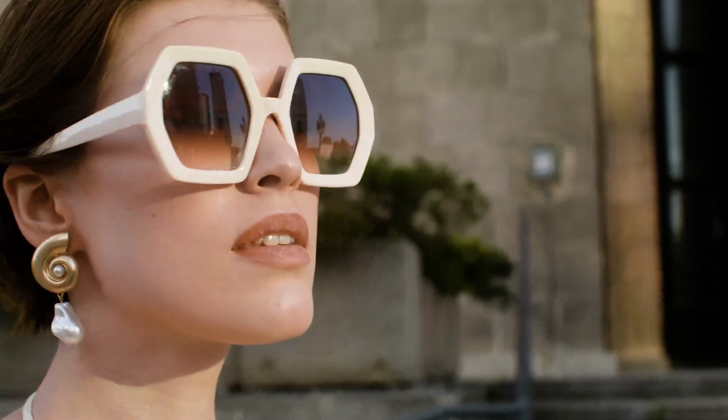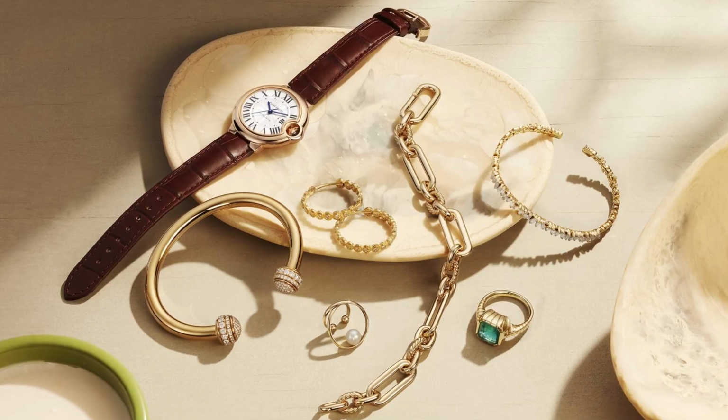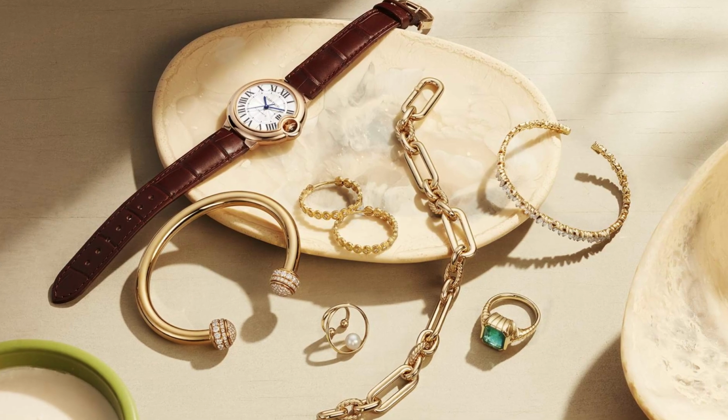Trends fade, but these pieces never do. They're the jewelry staples that work with everything for anything without trying too hard. What happens when you combine them is the real secret.